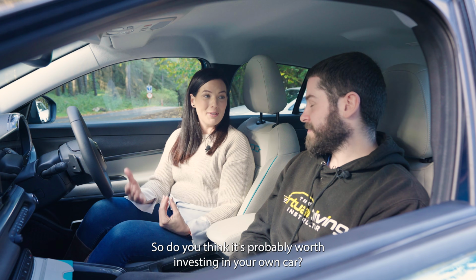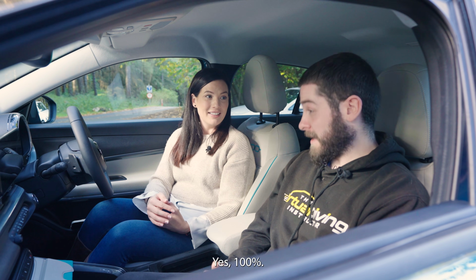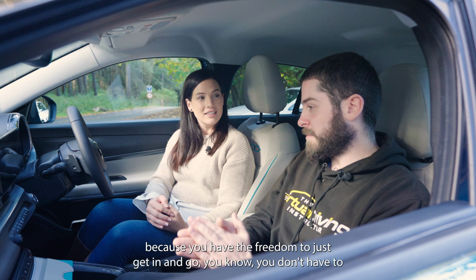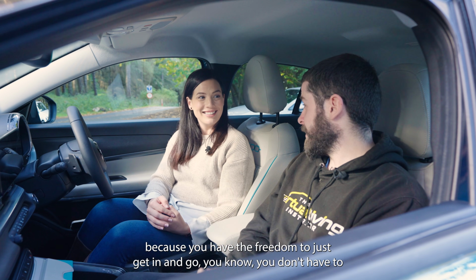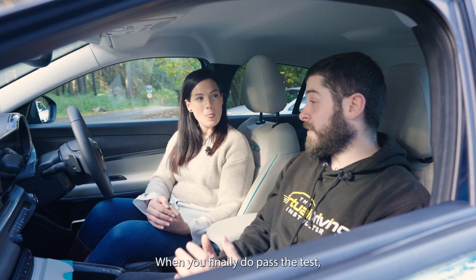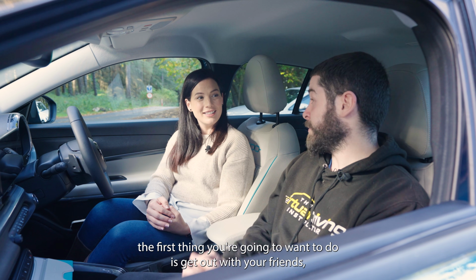So do you think it's probably worth investing in your own car? Yes, 100%. There's never going to be a downside to investing in your own car because you have the freedom to just get in and go. You don't have to worry about parents being at work or the car not being available. When you finally do pass the test, the first thing you're going to want to do is get out with your friends.